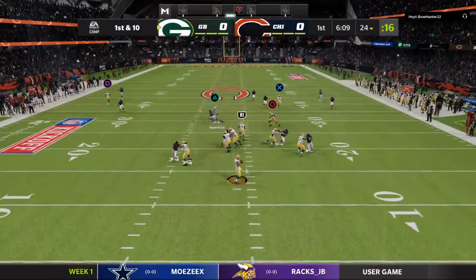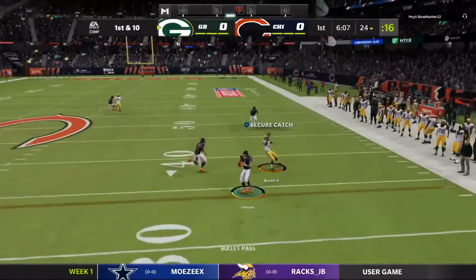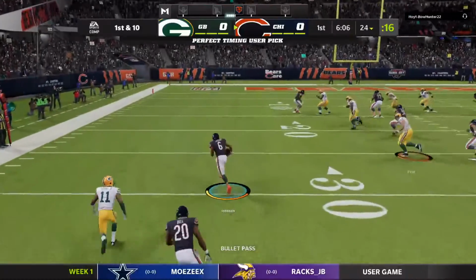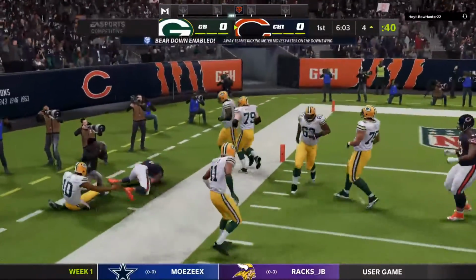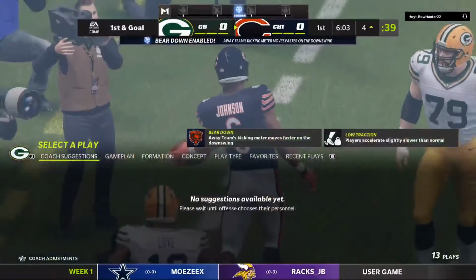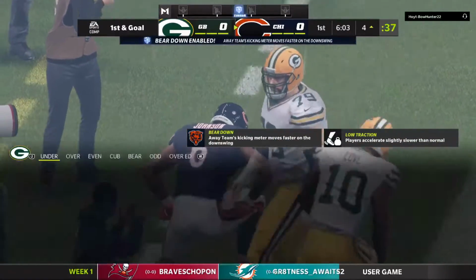First and 10, Love. Oh, he tries to force it in, and it's intercepted. Picked off at the 33. Well, certainly not how he wanted to start his night. First throw of the game, an INT.